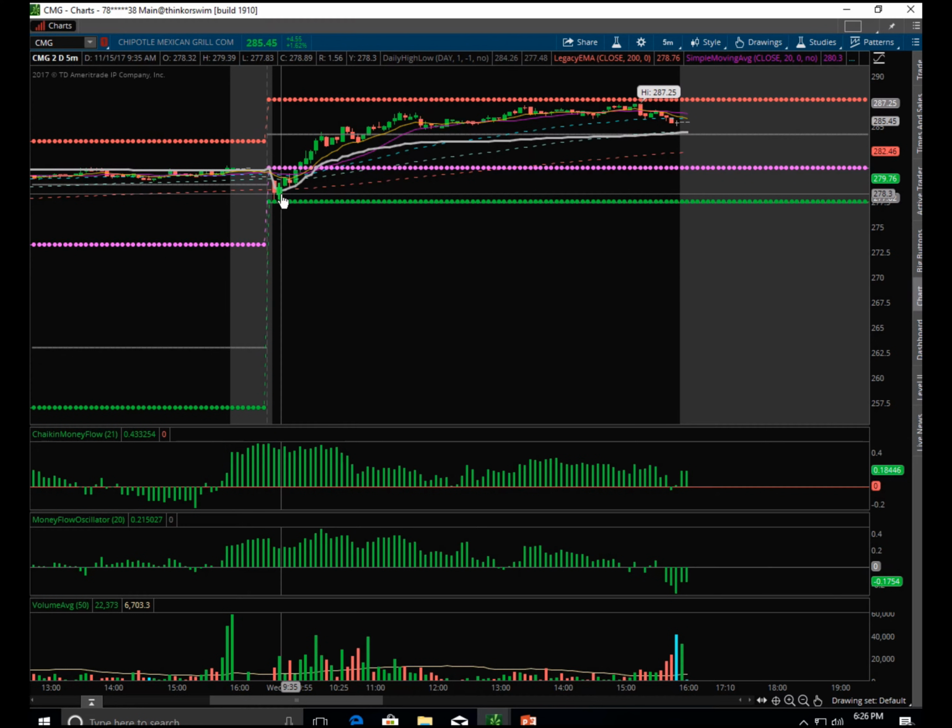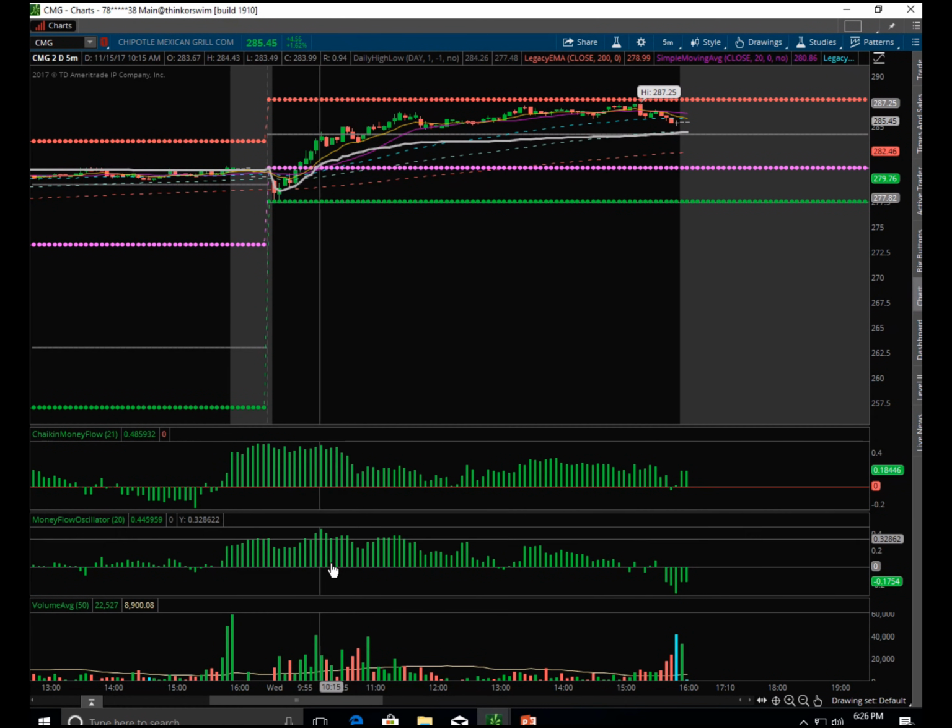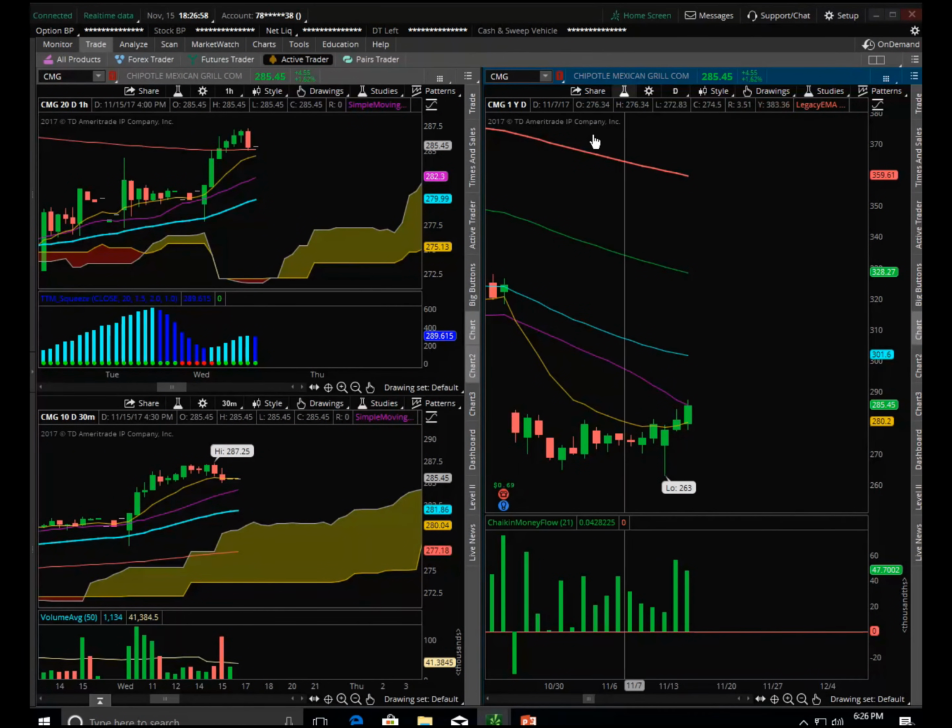And from that moment forth, it just took off and gave you a move from 278 all the way to 286. About a $7 to $8 move for a gold setup that held the 200-day and the pivot support, and consolidated yesterday with dual money flow, thus making it a really great call option purchase. Let's take a look at it on the different time frames.